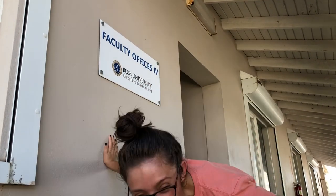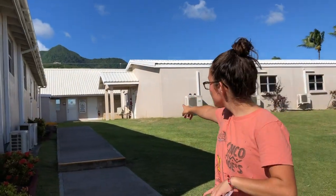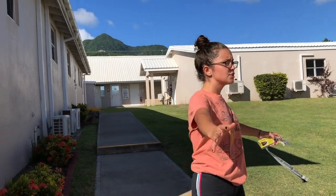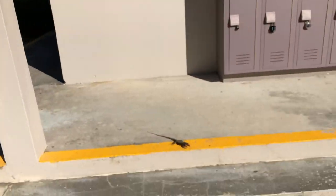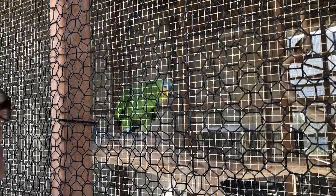Faculty services. No. Nope. Read it. Oh. Faculty offices. And then over there, we've got lab services, but I have no idea what that building is for. I'll probably figure it out in a few semesters, but just so you know. Right back over here, we have the Ross Veterinary Clinic, and then just these buildings over here. Oh my God, look how big that lizard is. Oh my God. So now we're at the aviary.